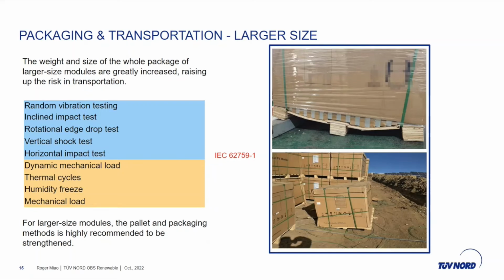So sometimes maybe you can't find a breakage on the front side of the whole module, but however, micro cracks may exist in the solar cell inside. Even if the initial power value shows no degradation, after some years, big degradation will happen in your PV power plant. So for larger size modules, the pallet and the packaging method is highly recommended to be strengthened.